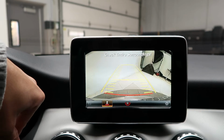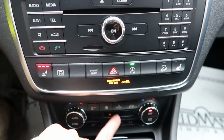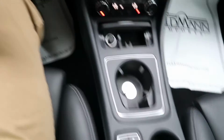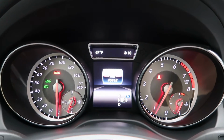A rear view backup camera. Our media display. Hard keys for our media display. Heated seats. Dual climate controls. Cup holders. This GLA has 45,418 miles, Carfax and service records available online.